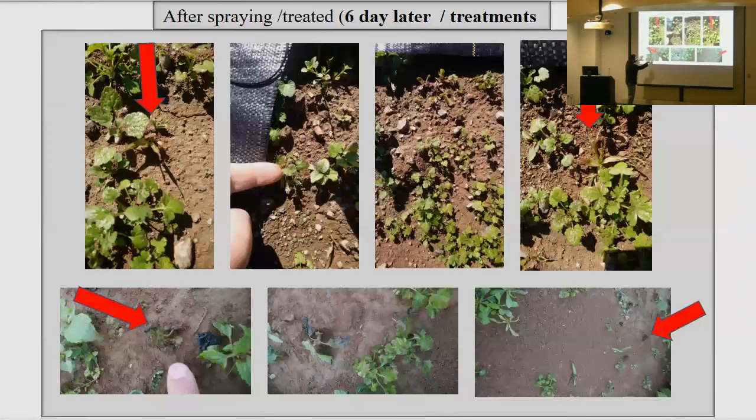The conclusion from these pictures is that if the plant is old, it will not be affected. If it's under stress, it will not be affected at all. But if the plant is really small, it will be affected. These black dots are dead plants. It's not really clear in the picture, but it's hard to catch them because once a plant is small, it will be killed. But a bigger plant will not die at all.